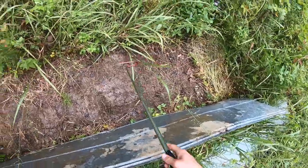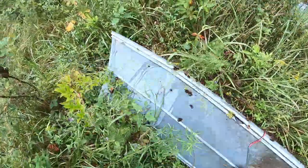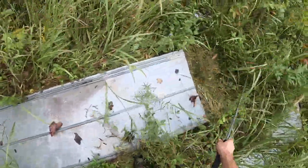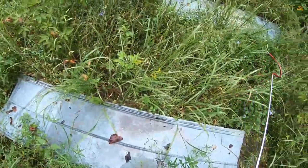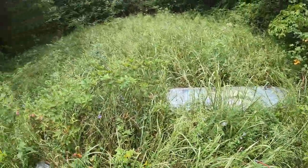Yeah, you can see how it's starting to get too wet under that. That's not what you want. Once again, somebody moved this. It's ridiculous, guys. What the heck? If you do stuff like this, take this as a wake-up call. Stop. Don't do it. It's so disrespectful.